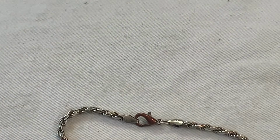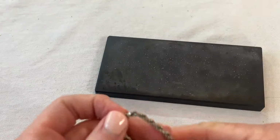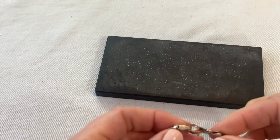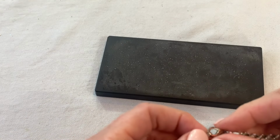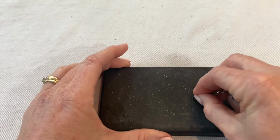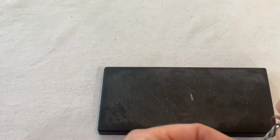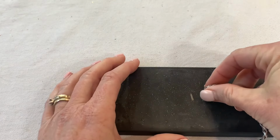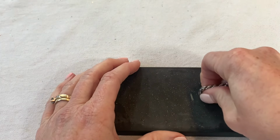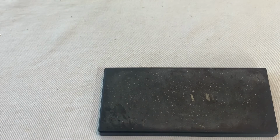Well, the only thing we can do is test it and find out. It might all just be a fake. We do have to be careful in the jewelry business, because there's so many fakes of everything. Okay, I'm scratching the clasp. And the chain. And let's see.